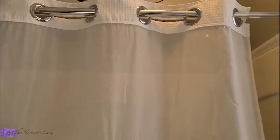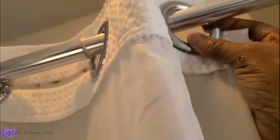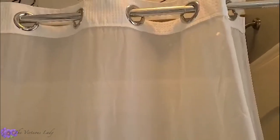Shower curtain. I like these. I've had this particular curtain for about 10 years or so. And what I like about it, I don't need hooks for these. These just open up and snap right through. Because we were staying in a lot of hotels, traveling a lot, just enjoying our retired life here, I would always look at hotels to see what they had.